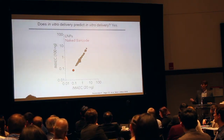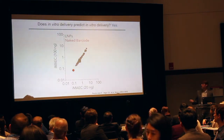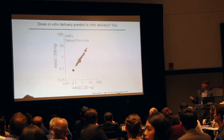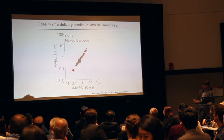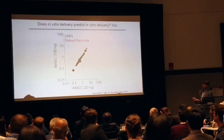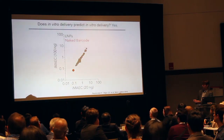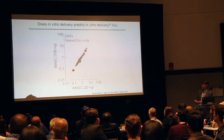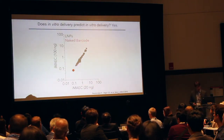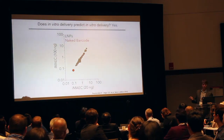And when you plot that against in vitro delivery, same cell line, same day, same particle, same everything, but just a slightly higher dose, 100 nanograms total, you see exactly what you would expect, which is that it's exactly predictive. So the particles that do really well at 20 nanograms also do really well at 100 nanograms. That's this guy. The particles that do really poorly in the 20 nanogram dose also do really poorly in the 100 nanogram dose, just like you would expect. That's this guy. And then this is actually the naked barcode.